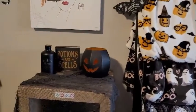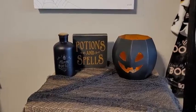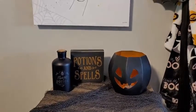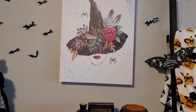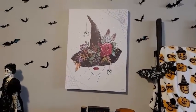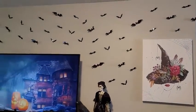Then on top of the shelving unit, I have a potions bottle, a sign, and a glowing jack-o'-lantern. My beautiful witch's canvas. I've also adorned the walls with some bats.